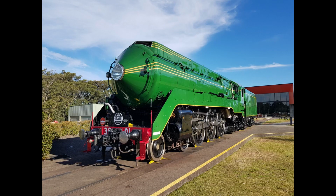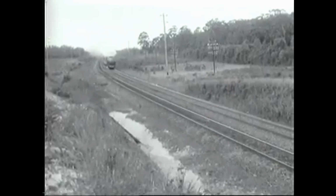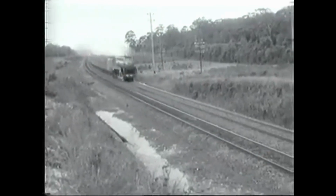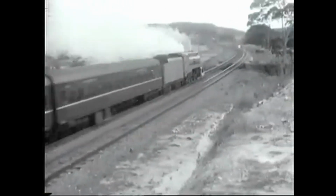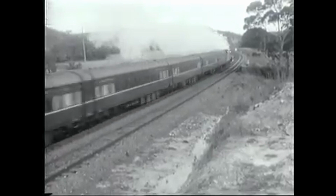In December 1956, 3801 was the first of its class to accrue 1 million miles, or 1.61 million kilometres, of service. In early 1963, 3801 was given another major overhaul, during which time it was repainted in its original green. It was often used on special services operated by railway heritage organisations, the most famous being a non-stop run from Sydney to Newcastle on the 28th of June 1964, when it just failed to break the 2-hour barrier.